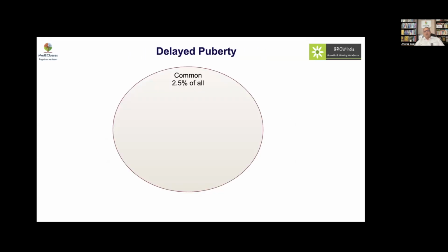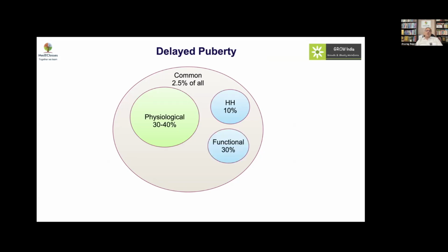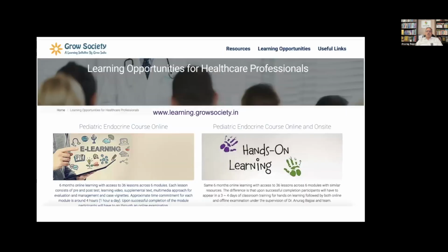Now, delayed puberty, as we discussed, is common in girls. Approximately 2.5% of all girls have delayed puberty. As Dhwani was saying, 30% to 40% may be physiological, but we can have other pathologies like hypogonadotropic hypogonadism, which is less common compared to boys. Functional causes like malnutrition and systemic illnesses are more common in girls compared to boys. And of course, hypergonadotropic hypogonadism, with Turner syndrome leading the list, is definitely common. So our role is to not unduly investigate these 30 to 40% with physiological causes, but not miss the 60-70% who have a pathological cause.